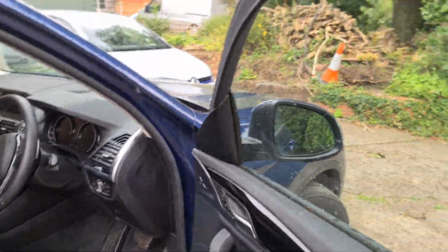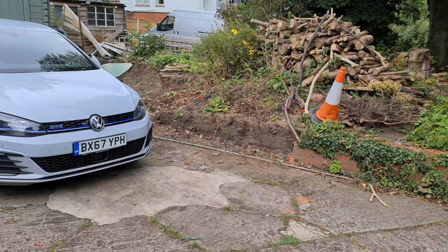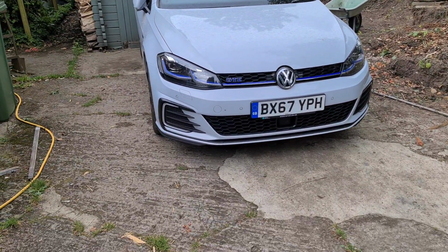Next we have the GTE, and I'll see if I can find the right key in my pocket to talk about that one. This car hasn't fared so well during lockdown.